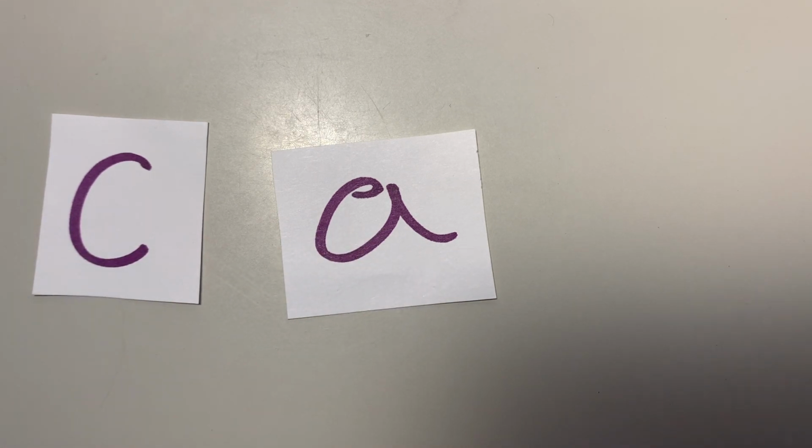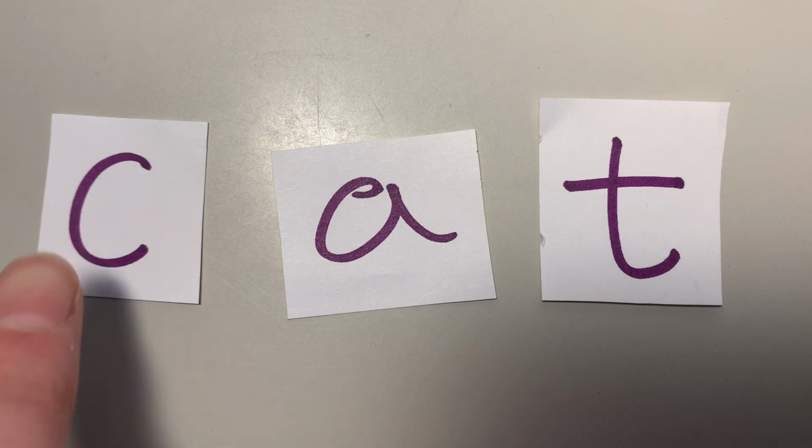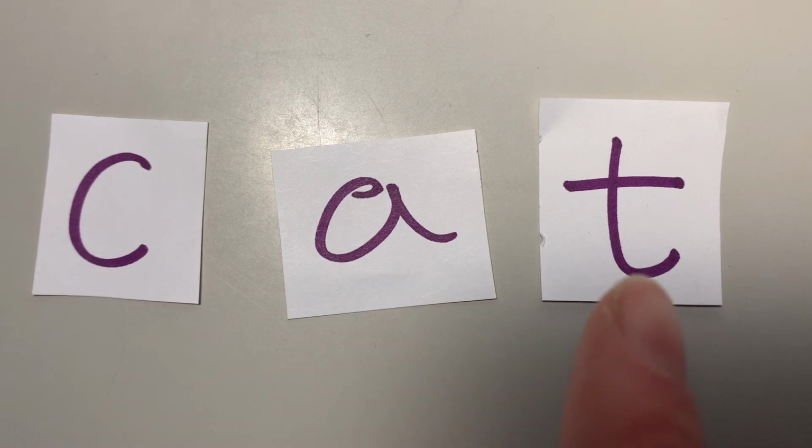Now, let's get the very last letter. What letter is that? T. Very good. Now, what sound does a T make? T, t, t, t. Very good. So it's k, a, t.